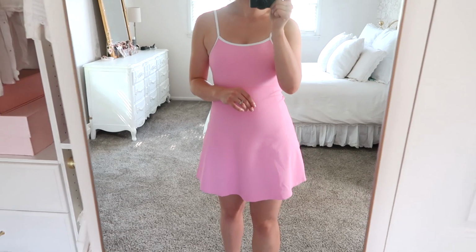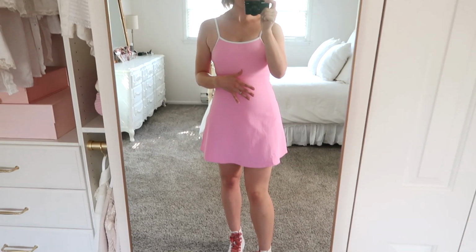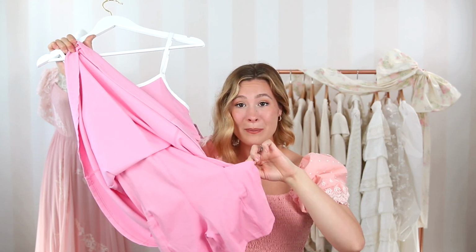I did get this specific dress in a size medium and it fits perfectly. I'm usually a size 8 in dresses and I think it fits perfectly. I have just been obsessed with these tennis dresses, but I'm so picky with them. And these ones have little pockets, so you can put your cell phone in them if you listen to audio stuff when you're walking the beach.